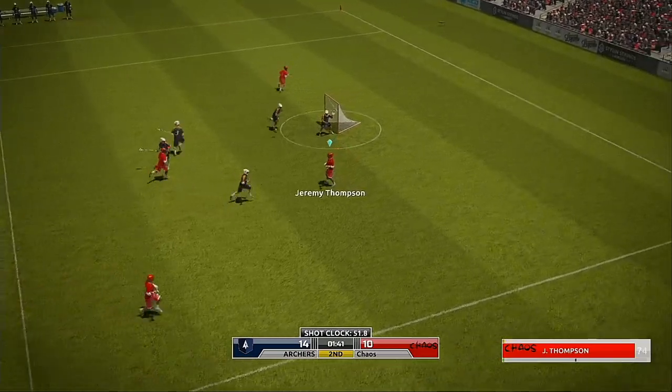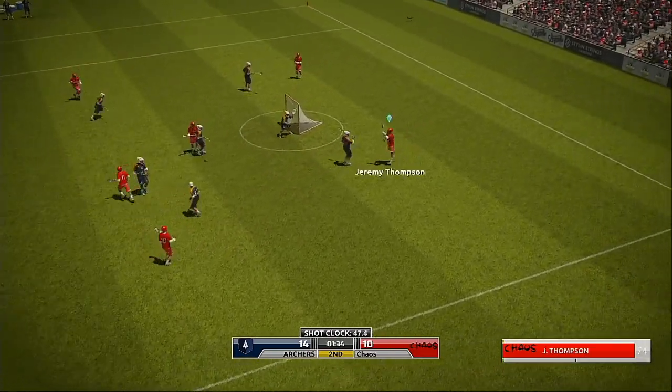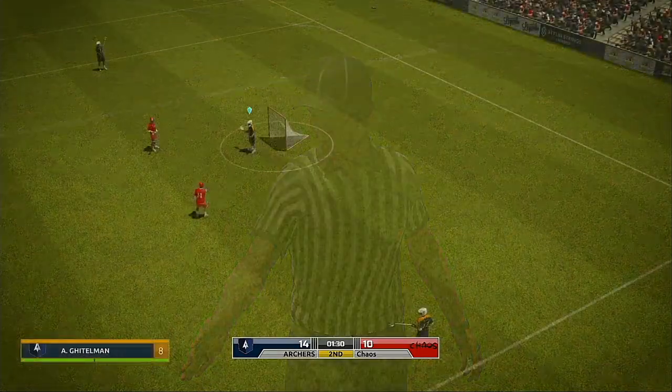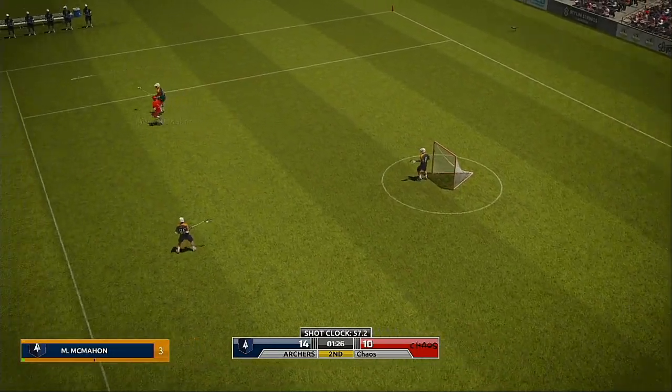Ball top center. Thompson. Ball top center. Ball side left. Connor. And it's a wild pass. Oh, yep. Not surprised with that decision. Back underway now. The away team to resume play.